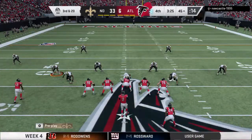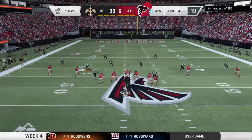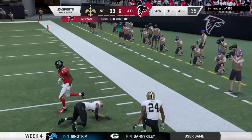So the sack pushes him back, and now 3rd and long for Ryan and the Falcons. Operating from the gun, Ryan. And the throw there going to be incomplete.